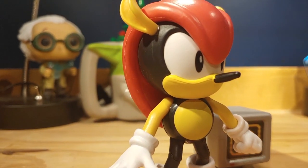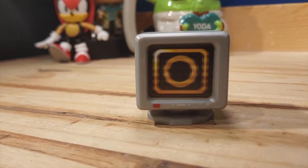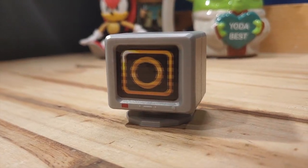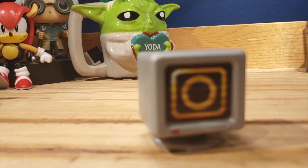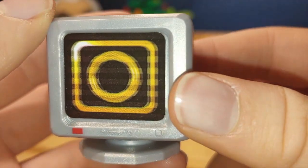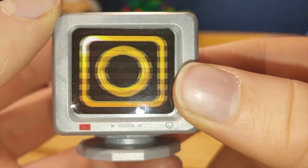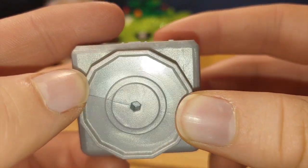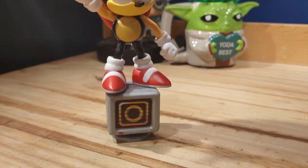So here is the figure out of the packaging, and let's first take a look at the accessory. The accessory he comes with is this TV with a ring inside of it. I forgot what this was called in the Sonic games, but there's not that much detail going on here. It has this nice silver plastic with a sticker on the inside showing a ring, and on the bottom there is a peg so you can connect it to the Green Hill Zone playset or possibly future playsets. And yeah, there's not that much going on here.